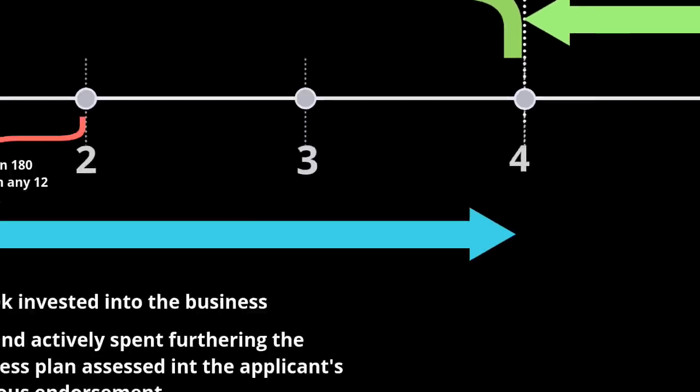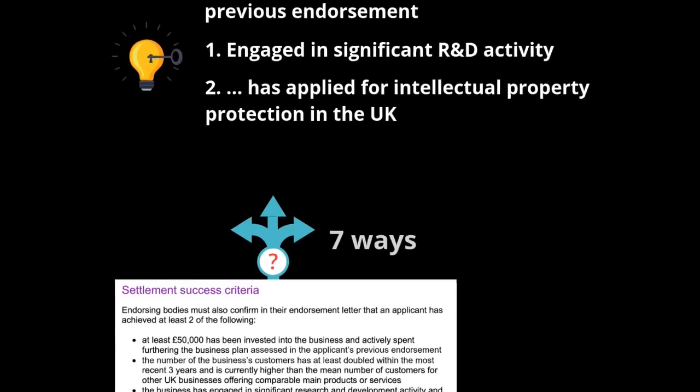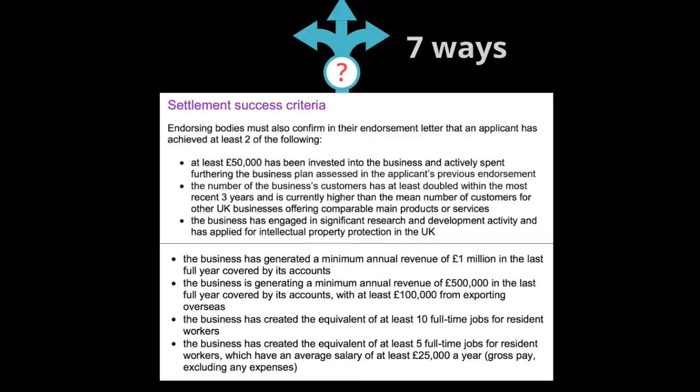So let's zoom out again and go down to the settlement criteria. So what do you need to do in those 3 years in order to get permanent residence? I'm going to answer the question. So there's 7 ways that you can do this. And these are the 7 criteria, and I'm going to explain what, in my view, are the best ones or the most straightforward ones for qualifying. So let's go through these one by one.